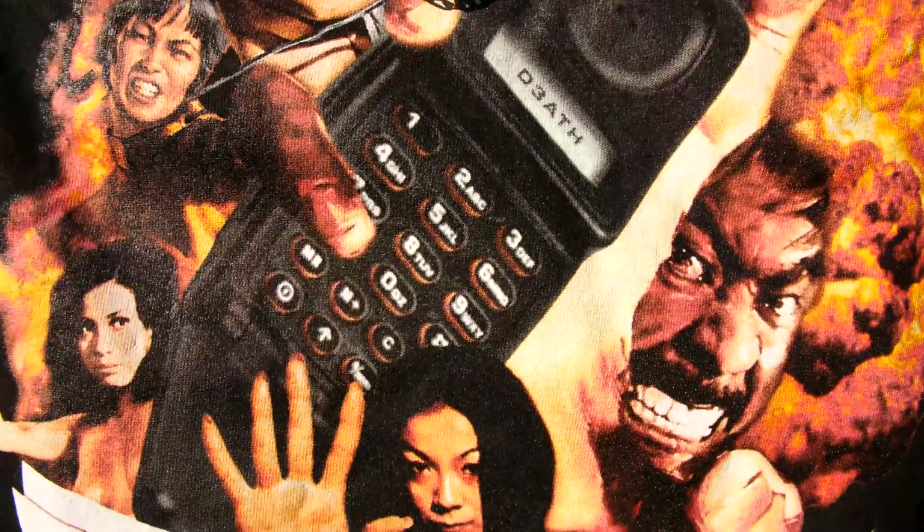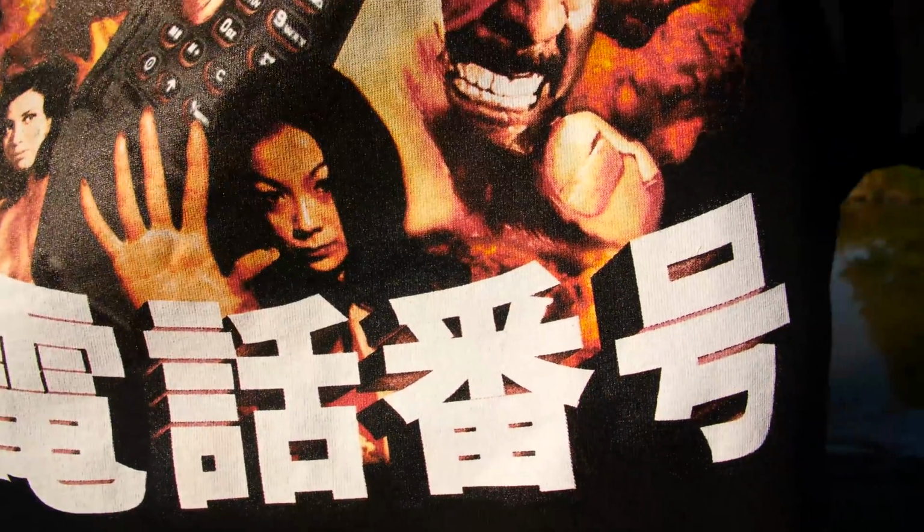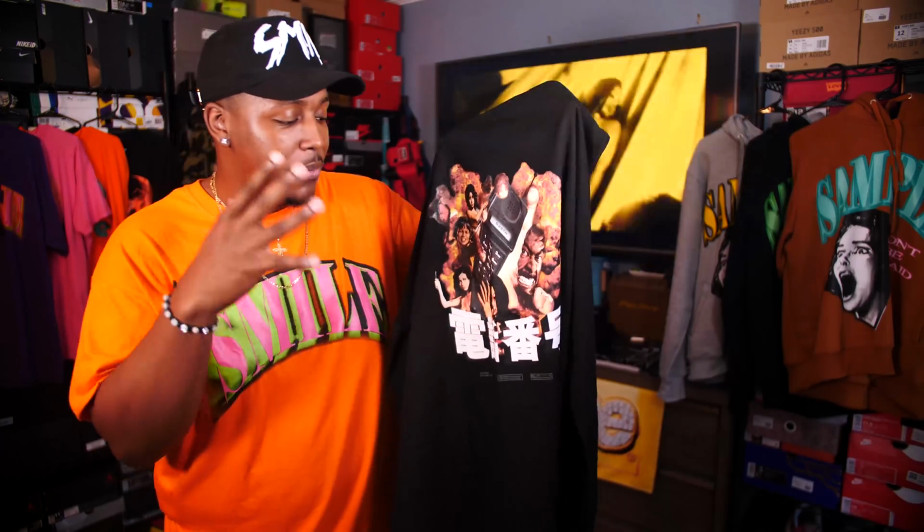I like that whole movie poster feel to it, and there is a little bit of an extra hit on the left sleeve. You do have 10 Deep in the gray, but it doesn't pull away from that front graphic. I wish it was a bigger graphic, but still, it's a funny ass t-shirt, bro. The X-Files, like, I don't know. I fuck with it though.